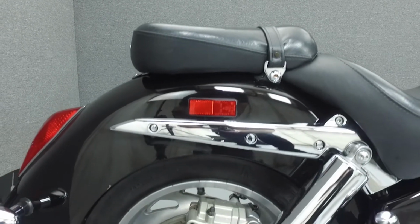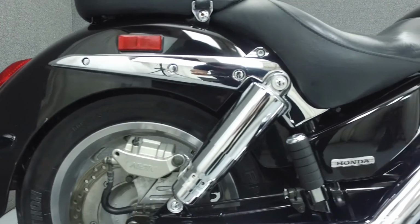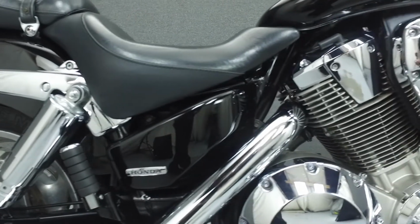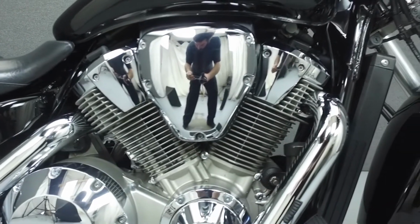Rather than describing any cosmetic flaws, which can be very subjective, we have taken this high-resolution video so that you get an exact representation of what this vehicle looks like in real life. Our goal is to provide you the ability to virtually walk around and inspect it as if you were here in person. Please take the time to watch the entire video.